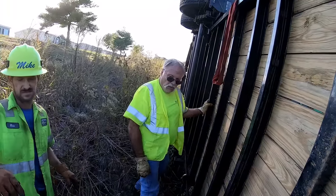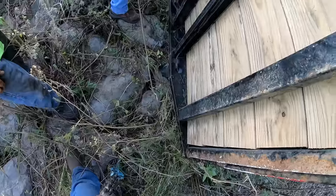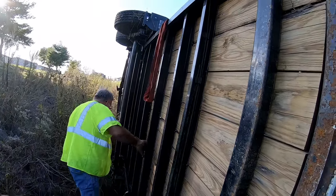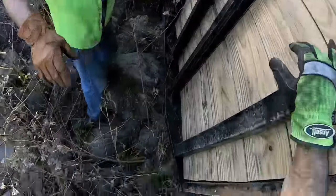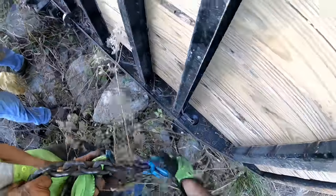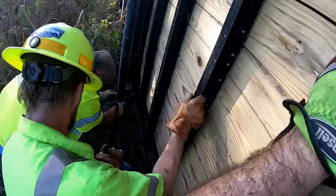Can you wrap that around? What are you going to do? Just take the chain. Do you have a big chain? Yeah, I got a big chain. I can get a smaller one. I was just going to say go around the spring or the axle with the chain, and then the strap will go on the other side, because you don't want the strap on any of the sharp edges.